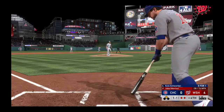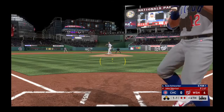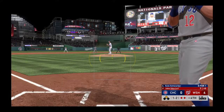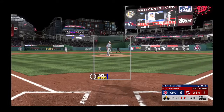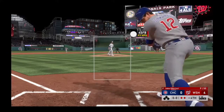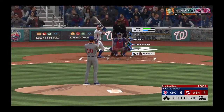1-1 to Schwarber. Here it comes on 1-1. No runs, 3 hits. No errors so far for the Cubbies. Splitter, 2-2. And he struck him out, his 8th punch. Ready to go in the bottom of the fourth.